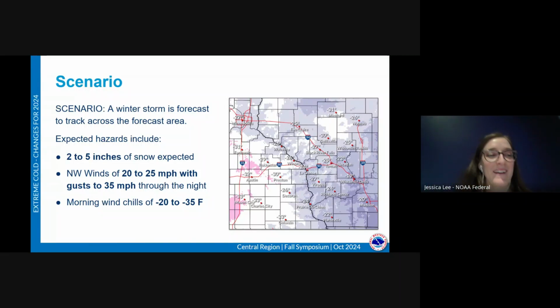A bit chaotic here. So in this scenario, we have a winter storm that is forecast to track across the forecast area during the afternoon with 2 to 5 inches of snow expected and accumulations expected to taper off by mid-evening, but northwest winds will increase as the surface low exits, blowing 20 to 25 miles per hour with gusts to 35 miles per hour. So that will bring blowing and drifting snow. And then confidence is high in both the snow amounts and our blowing and drifting related impacts. Additionally, temperatures are expected to taper off quickly with the passage of the storm, with morning lows dropping into the single digits below zero with wind chills in the -20 to -35 range.